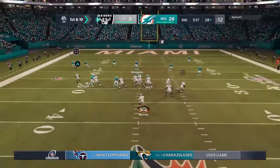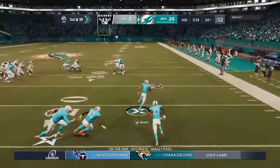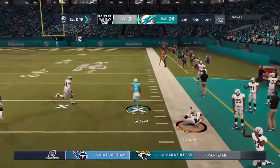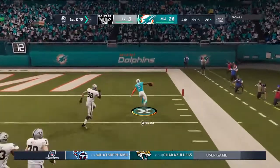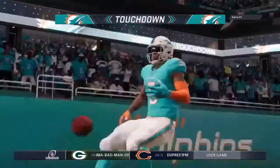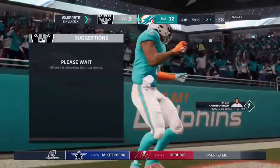Throwing on 1st down is Murray, and his pass is intercepted for the 4th time today. Picked by Kevin Byard. And now off to the races down the right side, and he will score. Touchdown, Miami. Touchdown, Dolphins. That's the story of the game.